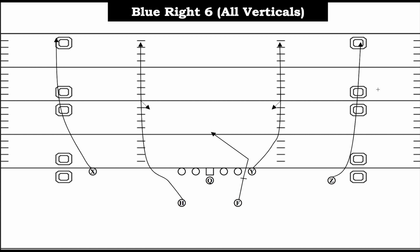With this play, you're hoping to get a single high coverage. So typically the quarterback is going to be reading that single high safety. You have two players kind of in the seam, and that safety can't play both of them, right? So the quarterback can kind of look the safety off, try to get him one way, deliver the ball to the other seam, or just pick whichever one he likes the best.